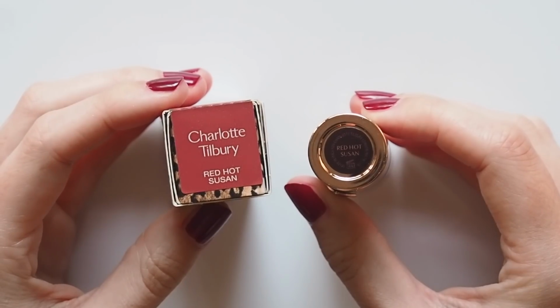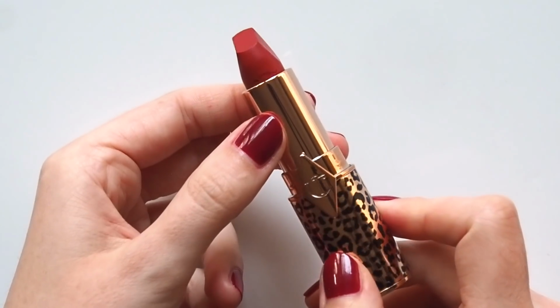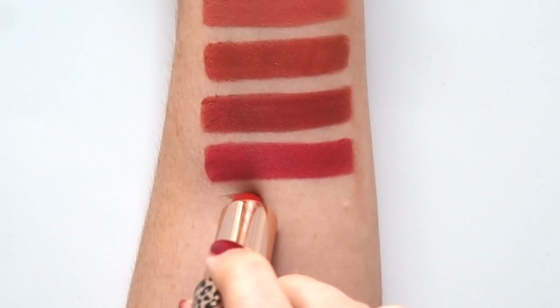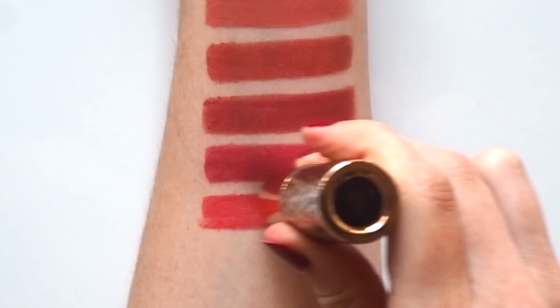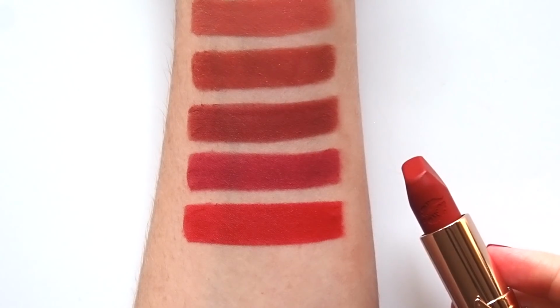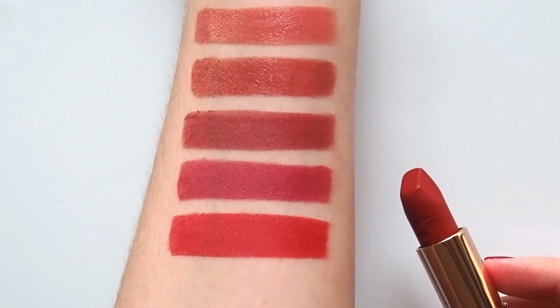Finally, Red Hot Susan, named after the iconic actress Susan Sarandon. A bold orange-red lipstick in Charlotte's Matte Revolution formula again. There was more of a cool-toned shade called Patsy Red in the range too, but I thought this one was a really nice alternative. Feels like a perfect warm fit for autumn/fall and something fun and bright in summer too.